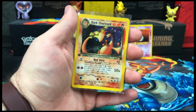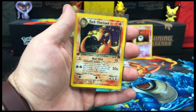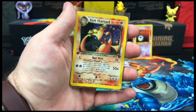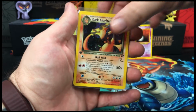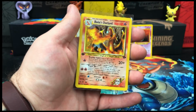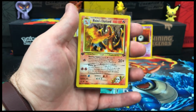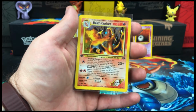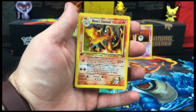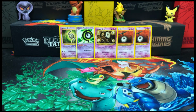And there he is. Also, the holo first edition Dark Charizard. And the last card that my friend is submitting is a first edition holo Blaine's Charizard. These cards are incredible. I'm so happy to be able to help them to send them off to be PSA graded.